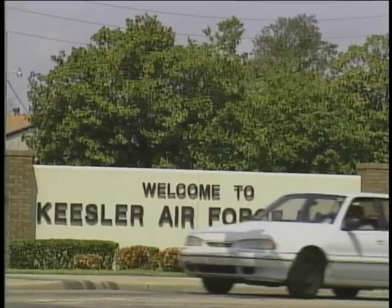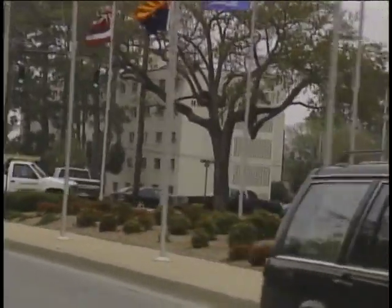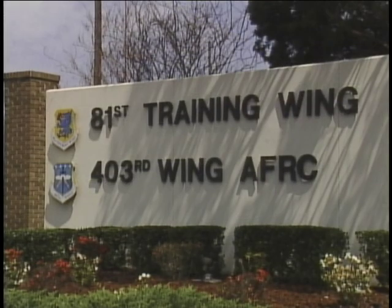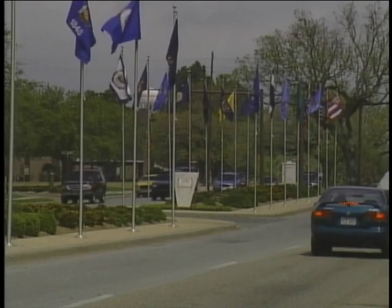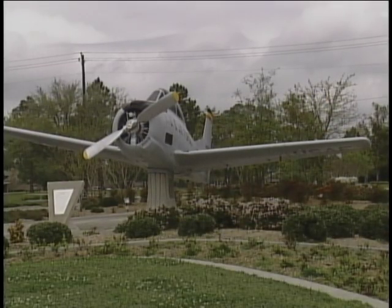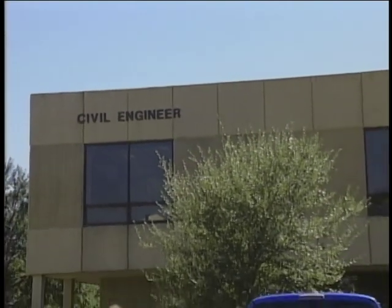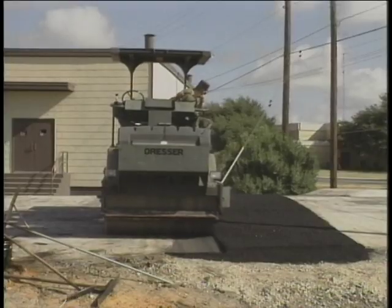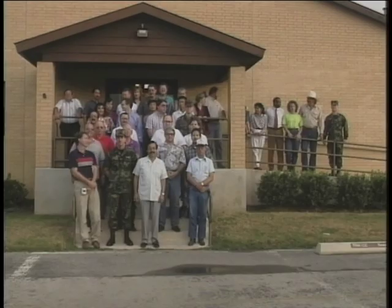Driving to work can be a rewarding experience for those people who take an active part in the base's appearance. Just take a look around and you'll see well-maintained buildings and neatly trimmed lawns and landscaping. Most bases have flag displays and vintage aircraft depicting their history. Your civil engineer organization is responsible for these facilities and grounds. How well they fulfill these requirements is a direct reflection on the proficiency of the people in that organization.